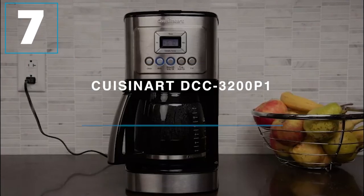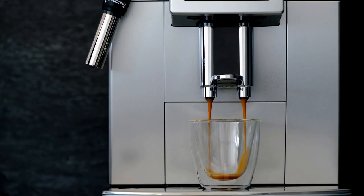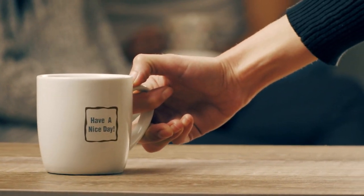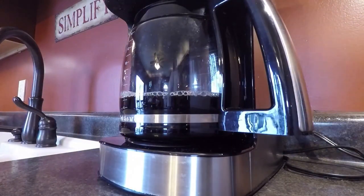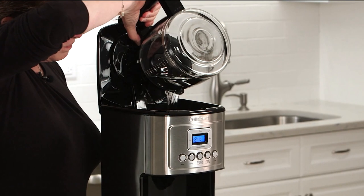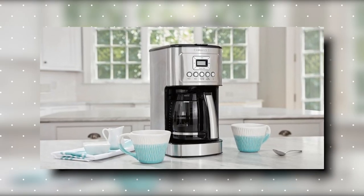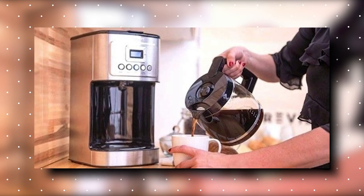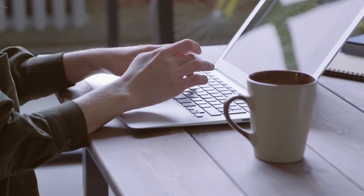The Cuisinart DCC 3200 Coffee Maker. There are times when all one needs to help start their day right is a nice warm cup of coffee. And then, there are times when you feel like you need the entire Java tree just to make it through the day. If the latter description sounds more like your dad, then the Cuisinart DCC 3200 14 cup programmable coffee maker is an ideal gift so as to satisfy his coffee cravings in both scenarios.